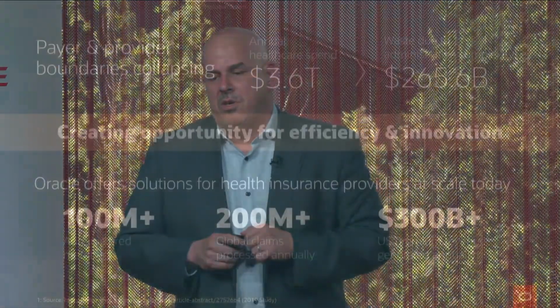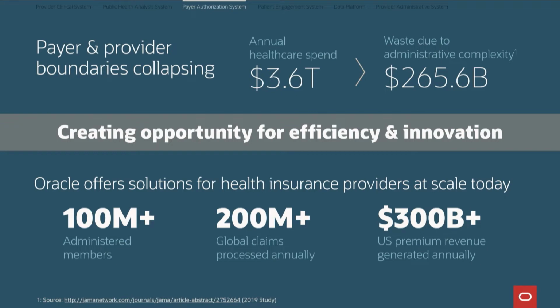And so the insurance company then had to cut me a check for that. The provider then had to reconcile their books to reduce their revenue by $12.50. What a system that we're dealing with here. Something has to be done. Well, today, we're offering solutions for health insurance providers with over 100 million administered members, 200 million global claims processed, generating $300 billion in annual premium revenue. So again, very large complex data sets, very large swath of the population here in the United States.